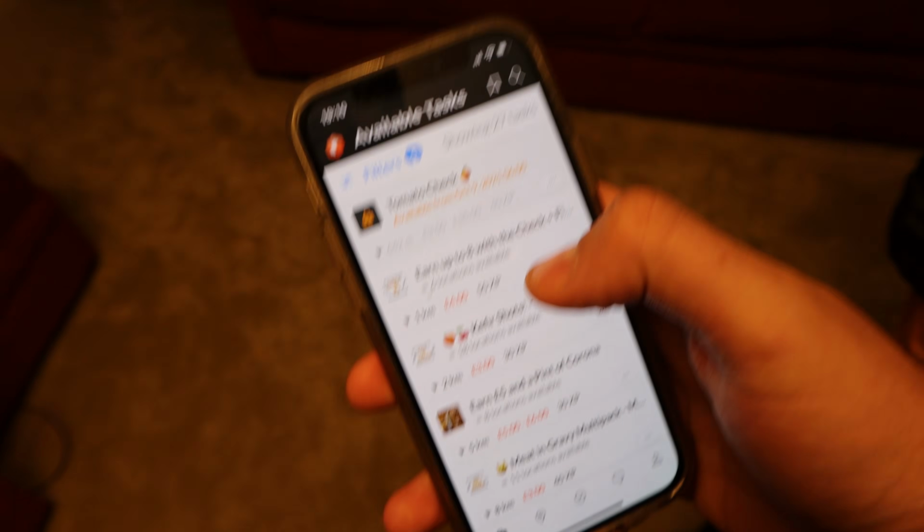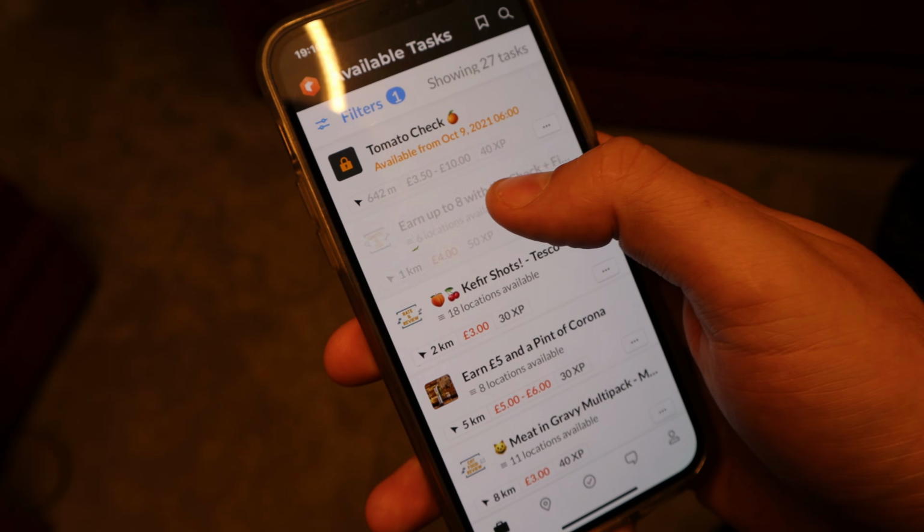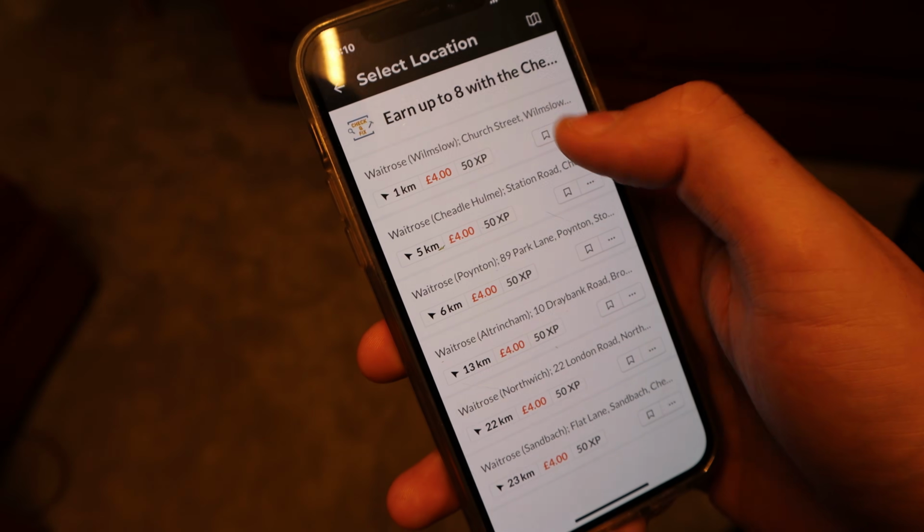My second tip would be make a note of when tasks generally get updated within the area you work in, either when new tasks are added or when they increase the amount on offer to pay for certain jobs. The best tasks are the ones that get reserved first, and it's on a first come, first served basis. So for you, it's best to be first.